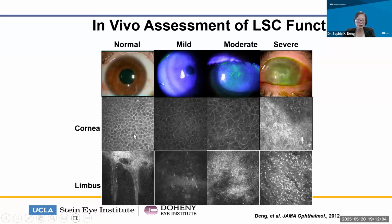In vivo confocal microscopy can achieve single cell resolution. Therefore, you can see that in the central cornea, the corneal epithelial cells are readily visualized. They are in high density with very distinct cell-cell borders. In eyes with stem cell deficiency, even in a mild stage, the cells become larger and the nuclei become more evident. And the cells become metaplastic in the severe stage. Often, cells resembling limbal epithelial cells or corneal epithelial cells are not detected. A similar observation was made in the limbus.